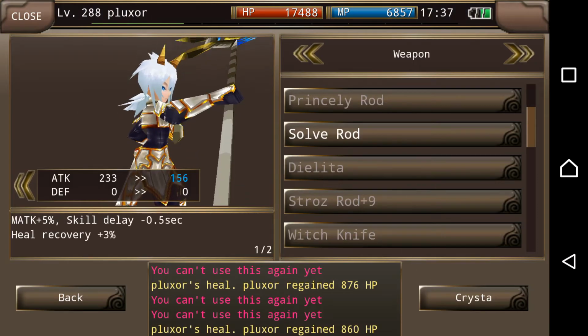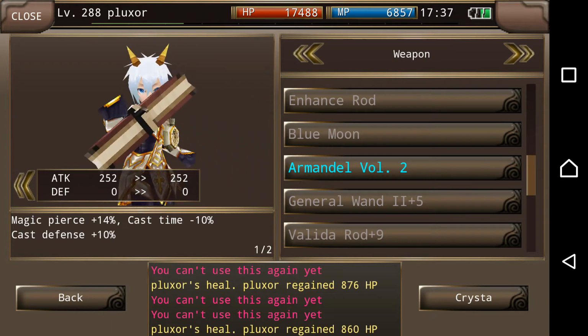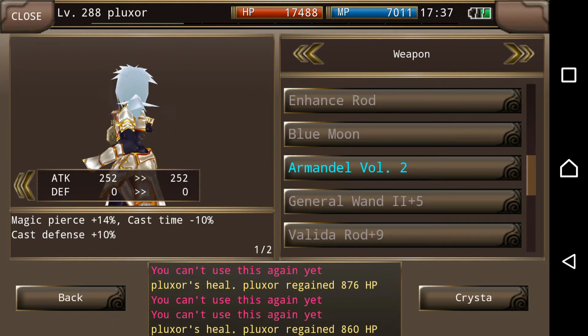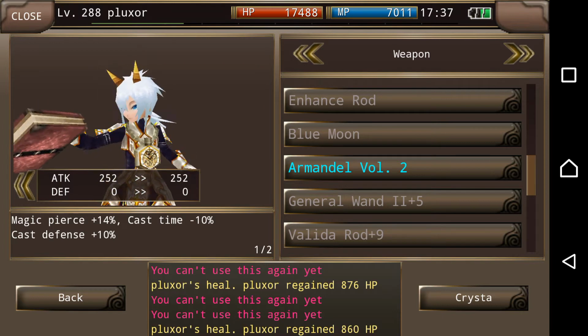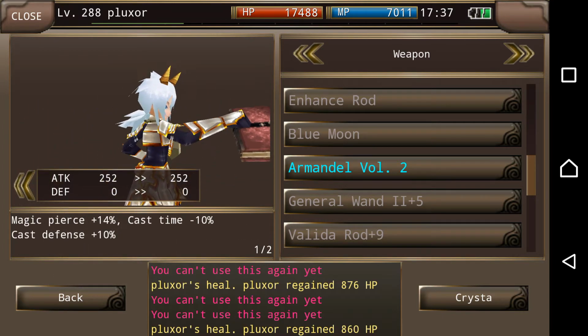The next rod that we have is Armandel. It's a book. Magic pierce 14%, cast time -10%, cast defense +10%, attack 252. One slot, X trade. So this doesn't actually have magic attack on it. So even though the attack on it is very high, since there's no magic attack on it, it's quite low magic attack in general.